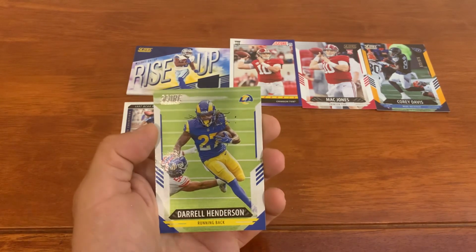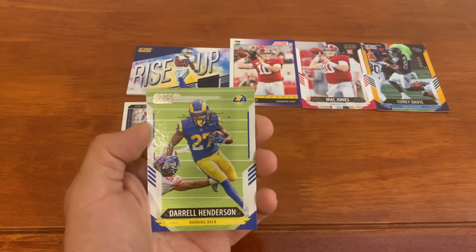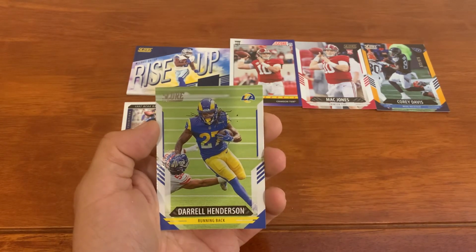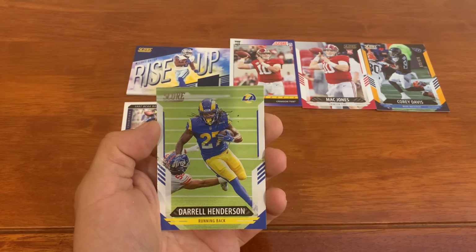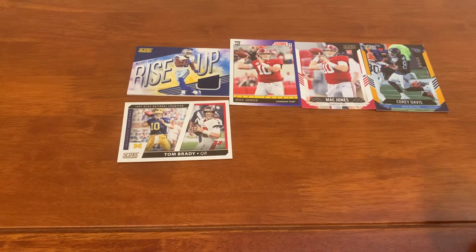He's supposed to be the backup, but he ended up playing in like 50 plus snaps. Had the most rushing yards. Nothing great, but hey, we'll see what happens. I actually picked him up as the backup because I forgot the name of the guy who is their number one, supposedly their number one running back. He was out last year, except for the playoffs. He was great until he got hurt, but we'll see how Henderson does.